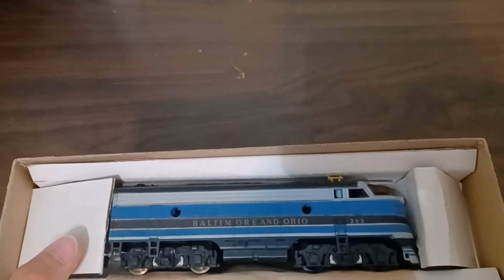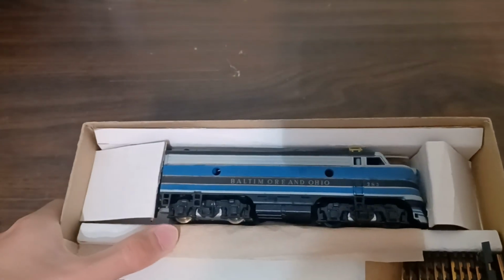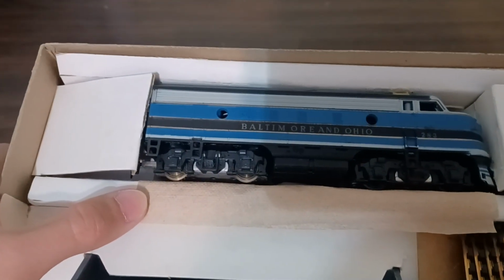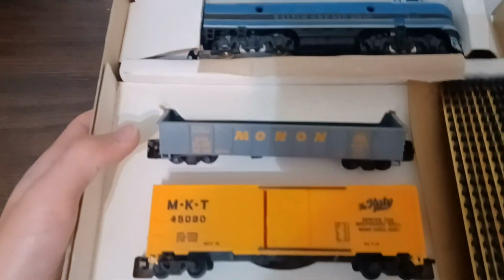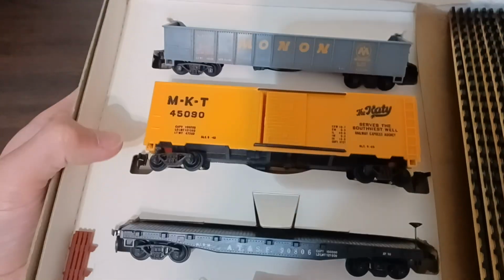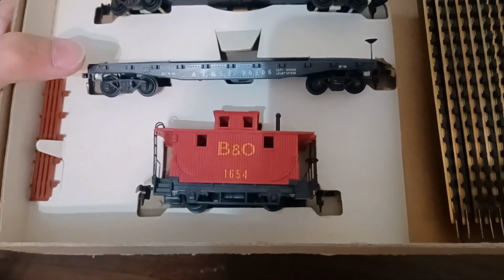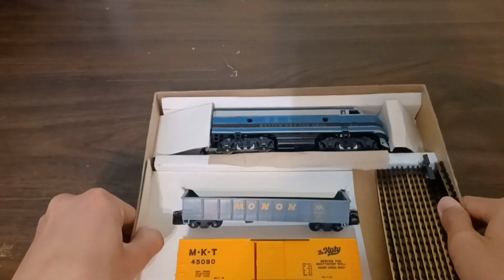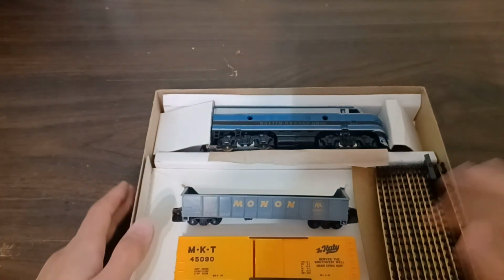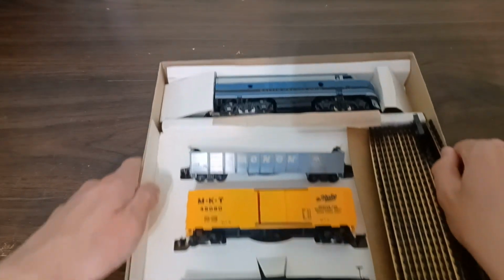There's the F7, the Baltimore and Ohio. And this is the one that has the exposed gear underneath. And it has the Missouri, Kansas, Texas boxcar, the TNSF flat car, and the Baltimore and Ohio bobber caboose with the track and the side girders for the flat car. But this set right here is actually really cool.